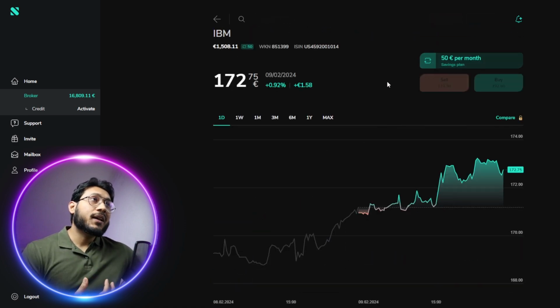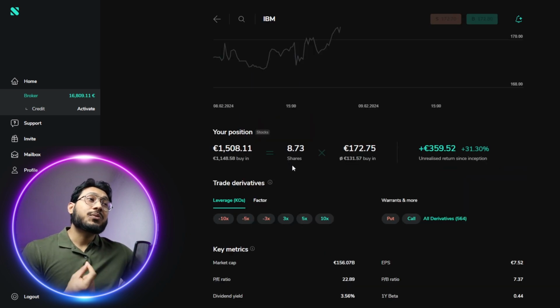Next, we have IBM, where I'm investing 50 euros, again using a savings plan each and every month. I have invested 1,148.58 euros, and the unrealized gain is 359.52 euros, which comes out to 31.30%.